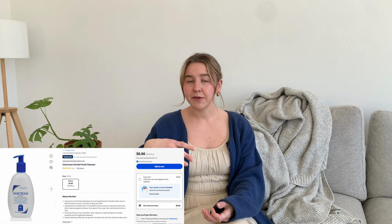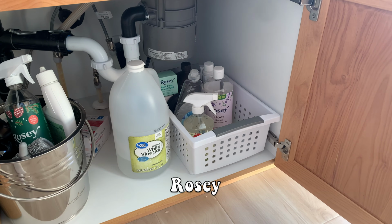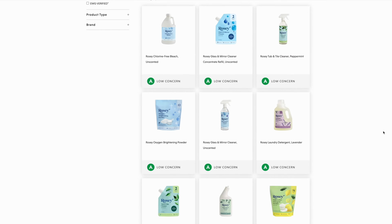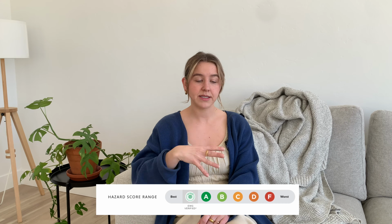I also grab some of my skincare items from Walmart, but for household cleaning specifically, I predominantly use Thrive Market. I have over a dozen of their products in my house right now. I've been using Thrive for over 2 years. They'll have their own cleaning product line. Look at these ratings. I think home products receive a letter grade and then skincare receives a 1 to 10 grade. So all of these are grade A. We love that. And I just received my Thrive order. So let's unpack it and I'll tell you what I got from there.